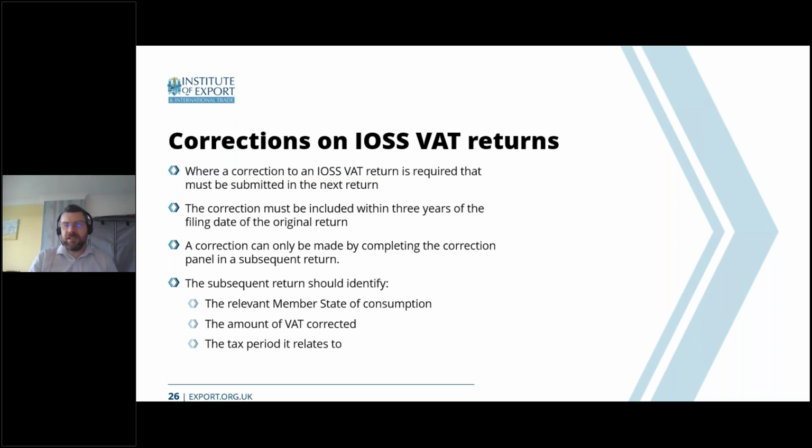It can only be made by completing the correction panel in the subsequent return, which is on the portal. And any return should identify the member state where it's consumed, the amount of VAT corrected, and the tax period that it related to, because then that can be clearly understood.